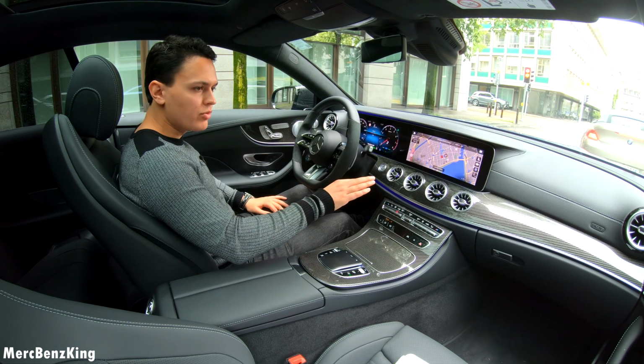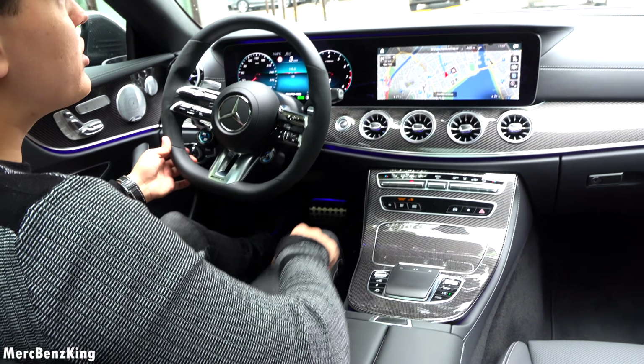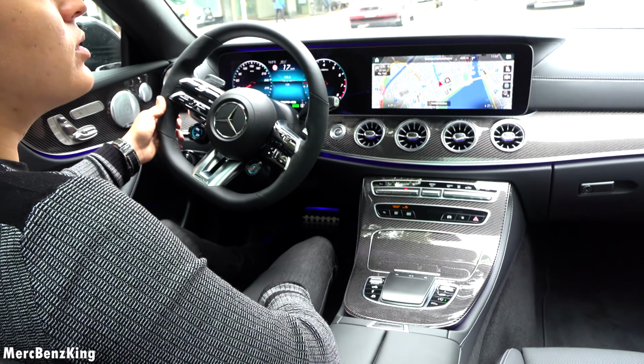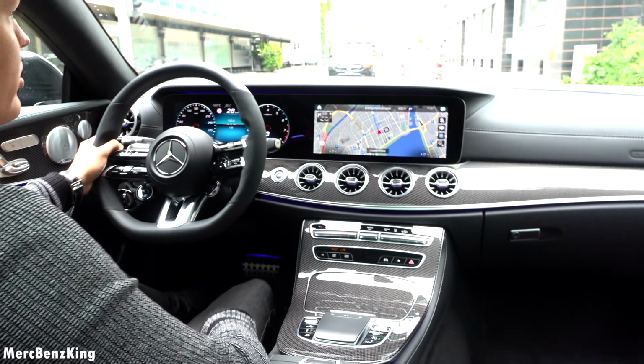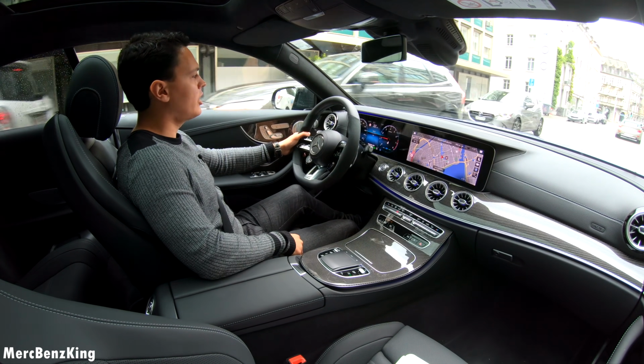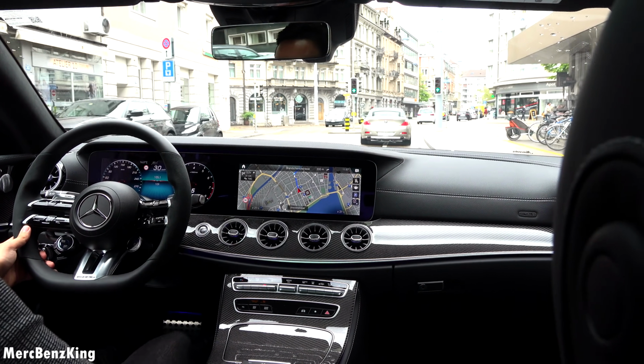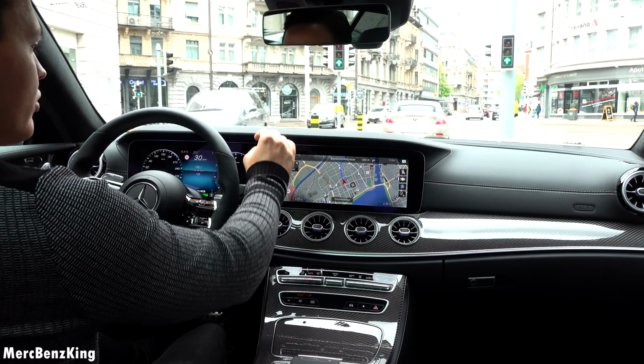You have full carbon fiber option in the interior with the center console and the turbine style air vents with ambient lighting inside. Amazing. I also love the leather stitching around this full cabin, with also this cover over the displays.